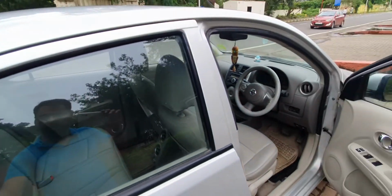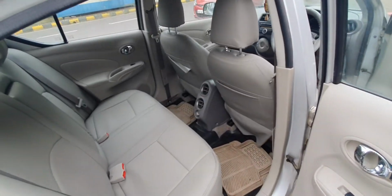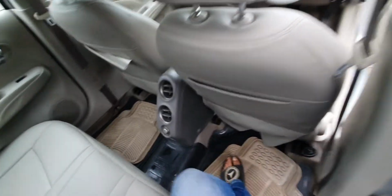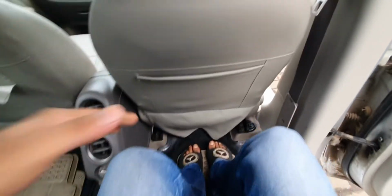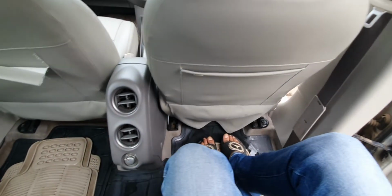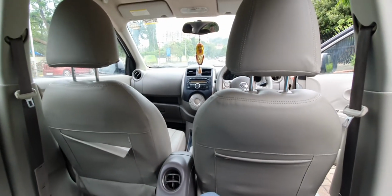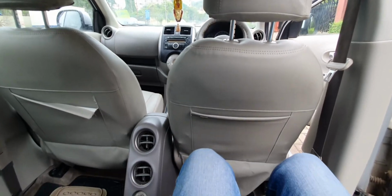Now we go to the rear door. Now we open the rear door. Look at this leg room. It's brilliant. It's as good as a Skoda Superb. See, there's a huge gap between my knees and the front seat. I am 5 feet 10 inches tall, so I've adjusted the driver's seat accordingly. If you notice, the driver's seat is behind the passenger seat, but it's still pretty spacious.